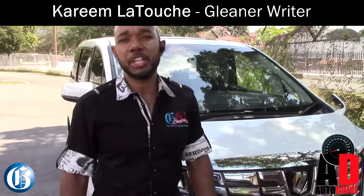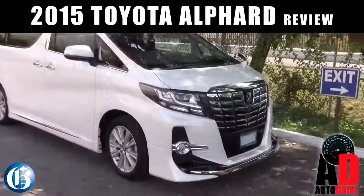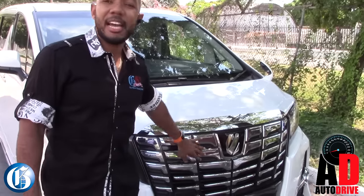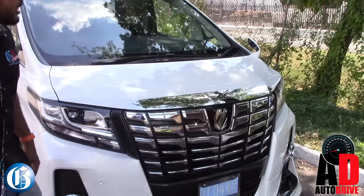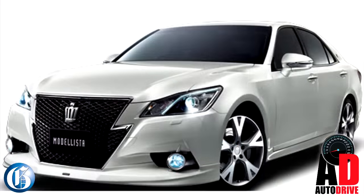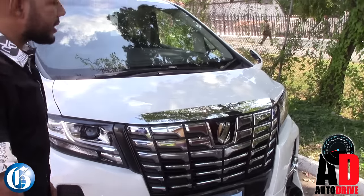I'm Karim Latouche and today I'm reviewing the 2015 Toyota Alphard. Now it's hard to mistake this vehicle with a grille like this. Something that the Toyota designers decided that, you know what, we're just going to borrow the concept of the crown and use it on the Alphard. It kind of looks like a Decepticon.